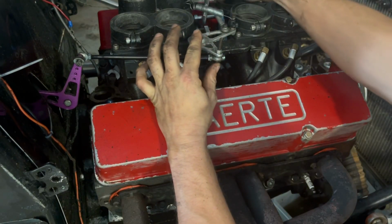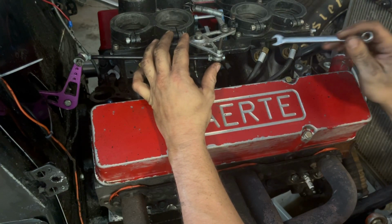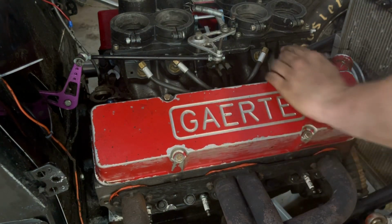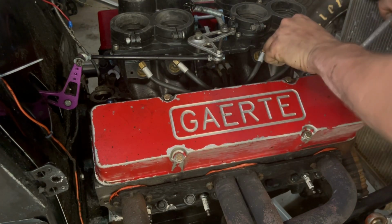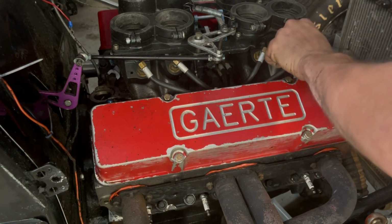this off. I got the cross piece unhooked from the butterflies on that side. The last thing to do is unhook all these fuel lines because these go with the middle part. And I guessed wrong on that. I should have known better. 7/16, not 3/8. There's nothing to these things.